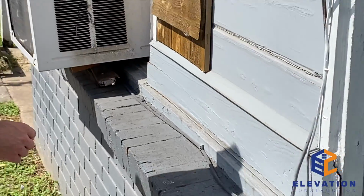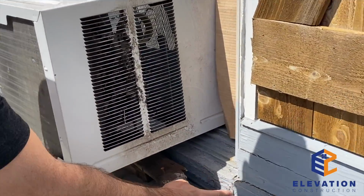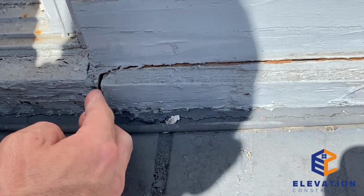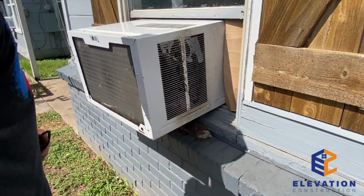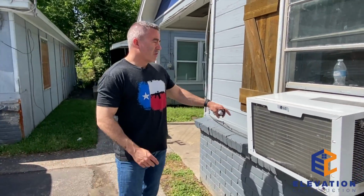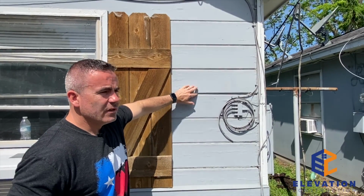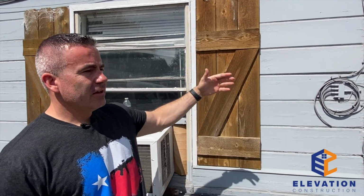We also got it over here underneath their air conditioner. So all these little cracks right here, all these need to be sealed up. If that's good wood, that needs to be sealed up. This right here is damaged. That needs to be replaced. So you can see that all around all these panels, these old panels here, there's cracks. If it's good wood, seal it up, paint it. That way moisture doesn't get behind. If moisture gets behind there, you're going to get mold between the wall and the siding.